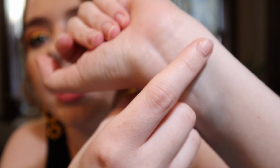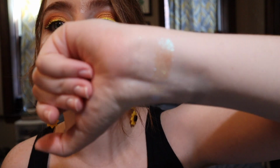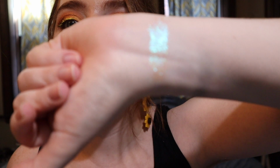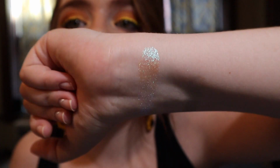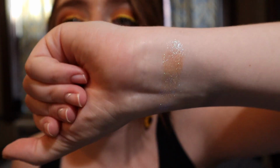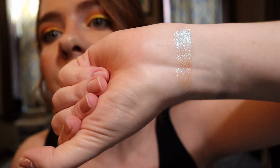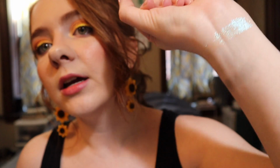This shadow is super fine. If you don't like the Halo Moons or the Sugar Drops, they are definitely not as flaky. This is extremely, extremely smooth. You can see that transparent yellow base, and it just looks like blue shimmer in the camera, but there is a purple to blue to green shimmer.